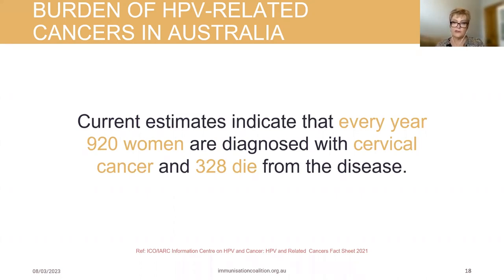And, you know, cervical cancer is one of the most preventable and treatable forms of cancer. So continued participation in that national cervix screening program, as well as vaccination of girls and boys against HPV through the national HPV immunisation program, is absolutely vital to ensure that elimination of cervical cancer as a public health problem is achieved.